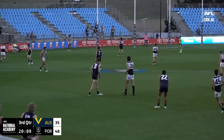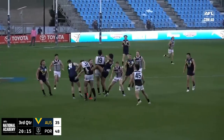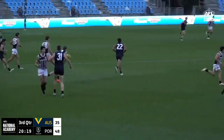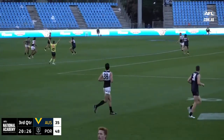So, Lockie Jones took a long time to make his decision. Long down the line. Always the safest. That's a decent grab by Mitch Georgiades. He's been good today. Just the one goal to his name, though. But in the air, he has been ultra impressive. McCallum.